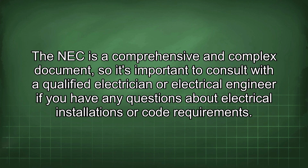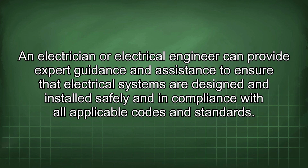The NEC is a comprehensive and complex document, so it's important to consult with a qualified electrician or electrical engineer if you have any questions about electrical installations or code requirements. An electrician or electrical engineer can provide expert guidance and assistance to ensure that electrical systems are designed and installed safely and in compliance with all applicable codes and standards.